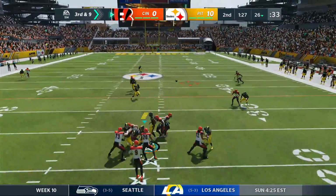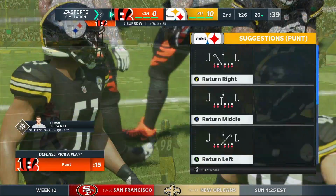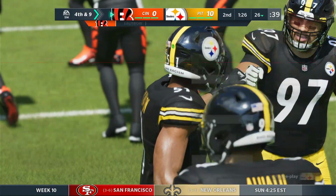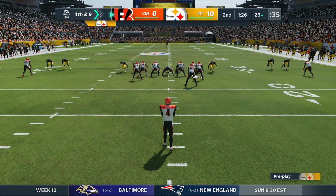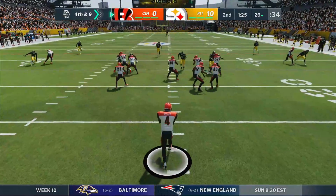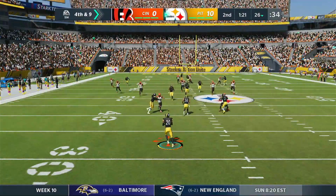Out of the gun, it's Burrow. They're gonna be incomplete. Yep, 3 and out. Passing game not in sync here early, and now it's 4th down. That looks like it's going to be 2 empty possessions now to start this football game. I think they're going to have to sit down and talk about what worked for them last week in their win.